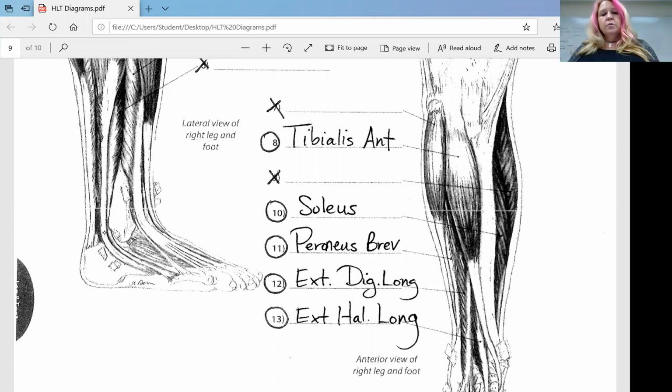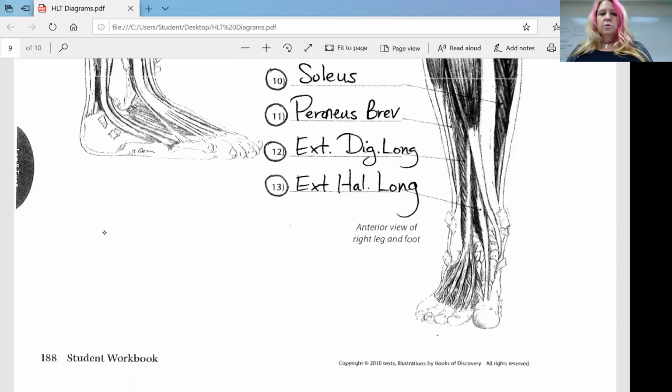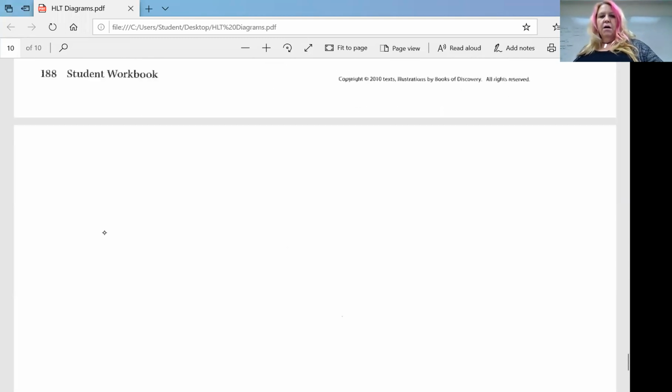The gastroc as well, we just don't have that one labeled. The peroneus brevis, and then you have your extensor digitorum longus, and those are the ones, remember, the digits of the foot. And then hallucis is the big toe, the one that's coming down to the big toe. All right, I think that's all of those.